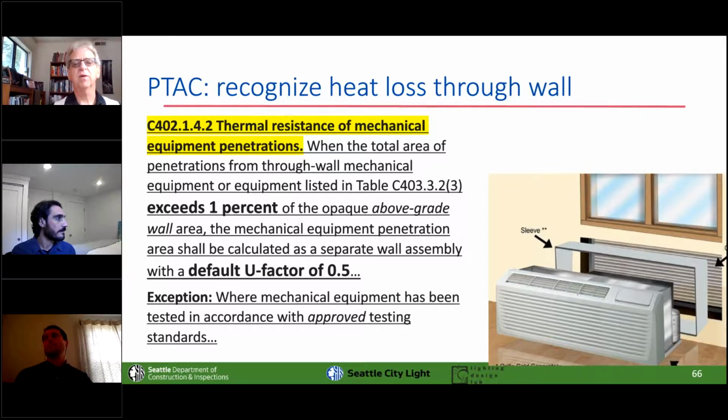So what we've said, and we picked this up from the New York City Code, is that if you want to have these through-the-wall mechanical units in your building, you have to do a UA calc, and you have to calculate the area of those PTACs at 0.5, as opposed to the 0.052 or 0.056 that other wall assemblies require, and then you have to make up for it with extra insulation somewhere else in your envelope. There are also other things in the mechanical part of the energy code that are discouraging use of these really inefficient and leaky units.